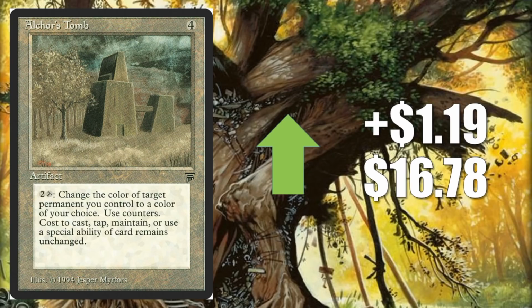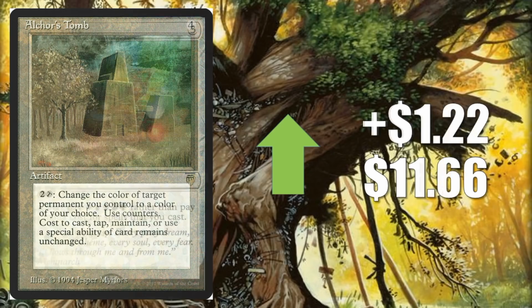Alcor's Tomb. This goes up $1.19 to $16.78. This is a Legends Reserved List card. Maybe that's part of the reason it's going up. But we have seen that protection from colors is coming back in the core set. Got some people thinking that maybe this isn't a bad pickup this week.